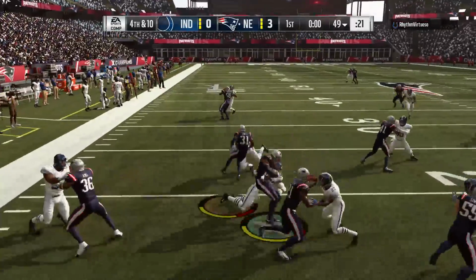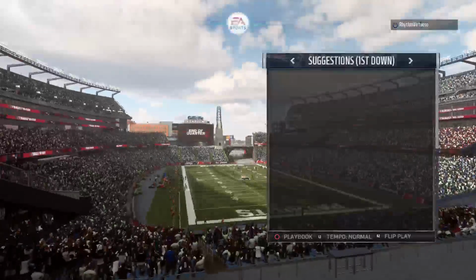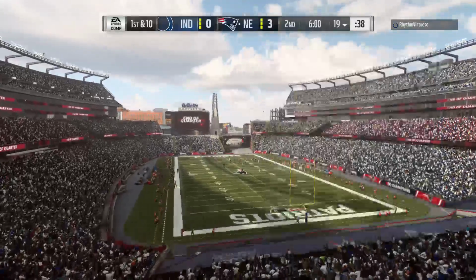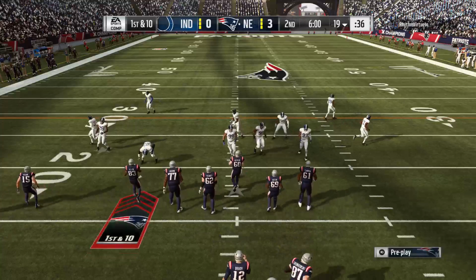This will be taken at the 10. Alongside Charles Davis, Brandon Gaudin, it's the Patriots. The New England Patriots coming out to take over the football yet again.